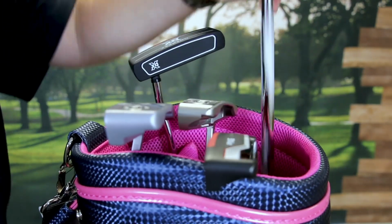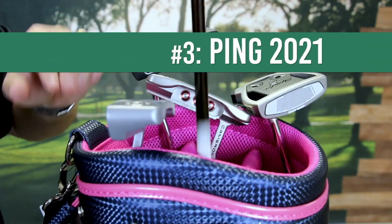Number 3 is the new Ping 2021. 2021, it's a fancy name just for the year, but they've actually put a whole bunch of new technology in this putter. The first thing I love is the shaft that they've done here. They've actually blacked it out. Typically you've got a chrome shaft, which if you're in sun can give you a little bit of glare. They've dulled it out just to give it a Darth Vader kind of cool look. But most of the technology is here in the face of the putter.